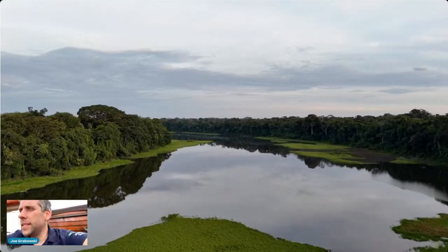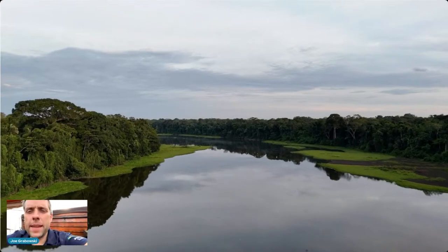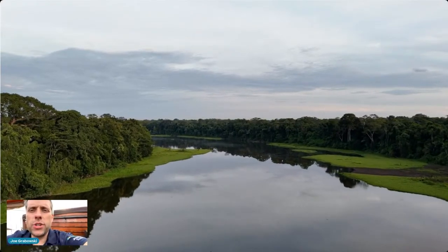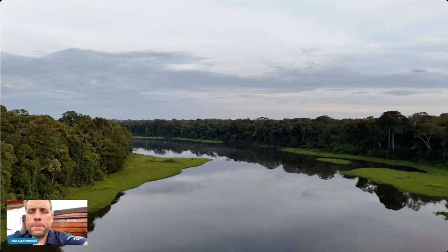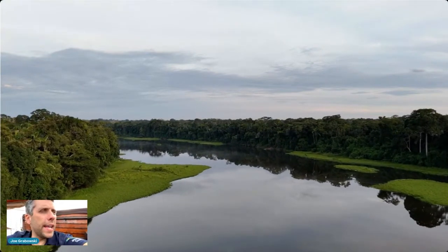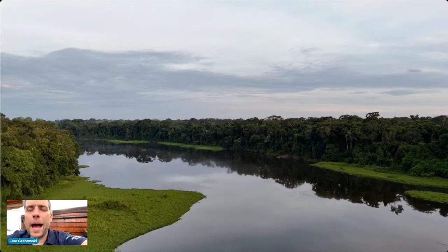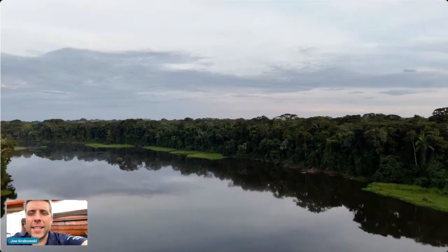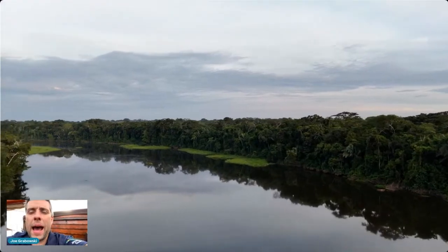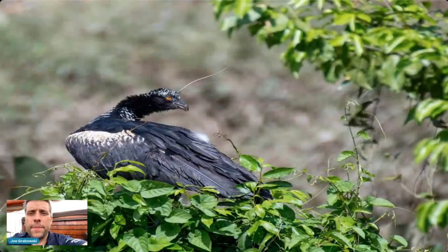find bird species, mammals like the giant river otter. You can find caiman. So this is just a little drone shot of what it's like to explore one of those oxbow lakes. And in a second, we're going to get to see a little bit of the wildlife that you can find as you paddle. So we switched from a canoe to a little paddle boat, kind of like a little deck. And you can paddle that deck along the oxbow lake.